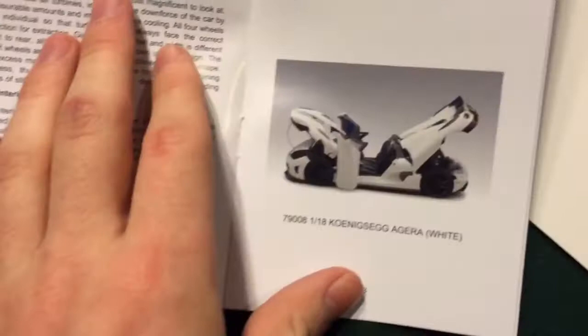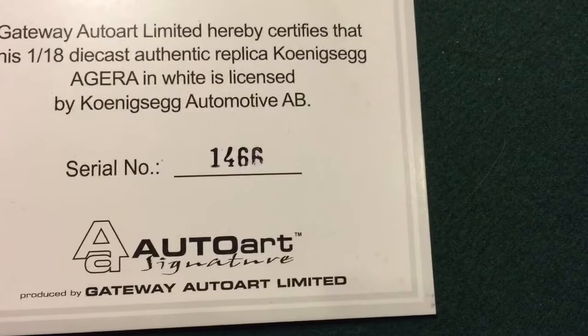We got a certificate, and we have the little booklet that talks about the car in real life. And yeah, we got it in the awesome white. The white's really rare. I think they were more popular, so they're actually close to running out of them. So I tried as hard as I could to get one, and I did. So thank God. Our number's pretty high, but it's certificate number 1466.